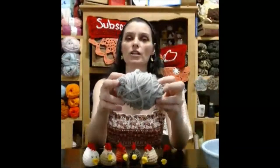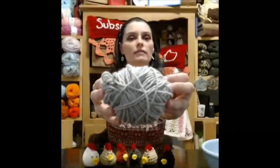Yeah. So I've got blue. So blue would be kind of cute, actually. A little blue chicken. That's blue acrylic. There's gray, so, you know, a little more reality-based, a little gray chicken. It's kind of a nice silvery color. So I've got blue, I've got silvery gray. That looks nice. I've got this pretty coral.